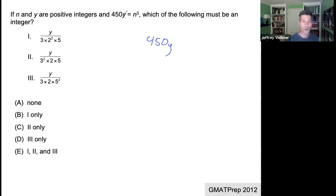There probably are multiples of 90 such that I could make this n cubed, but I don't know if every single one will work. So there's just too much uncertainty over what y can be here. Maybe it would work, but I have a hard time seeing it because it's what must be true, not what could be true. You'd have to find one that isn't true for each of these, right? Because if it's not true for one particular value of y that satisfies a Roman numeral, then it's not must be true. So that's a very unclear way of explaining that. I think the theory of the prime factorization is going to be the way to go.